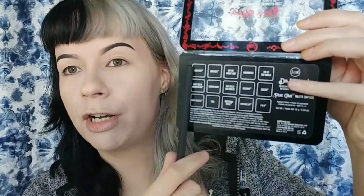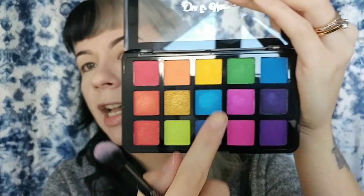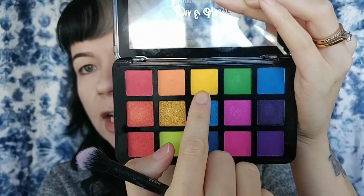Now these do have shade names on the back, and they correspond with High Risk, which is right here. It's going to be the red shade right here, and so on and so forth. So I'm going to start off with the shade on the bright side, which is this yellow shade right here. This palette does not have a mirror, but I have used JCat shadows in the past. Actually, a few of their palettes do have mirrors. But I really like their eyeshadows, so hopefully this will be the case with this one as well.